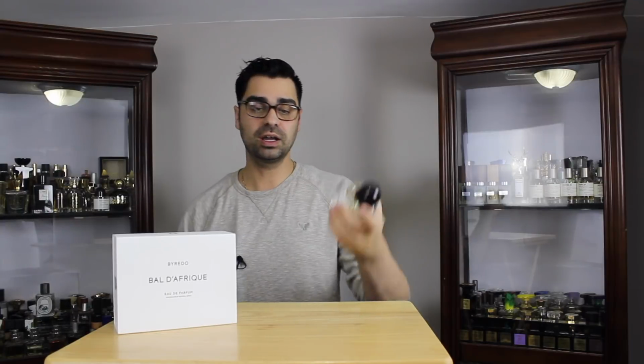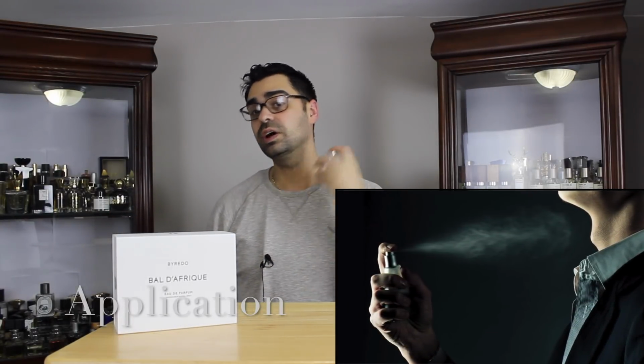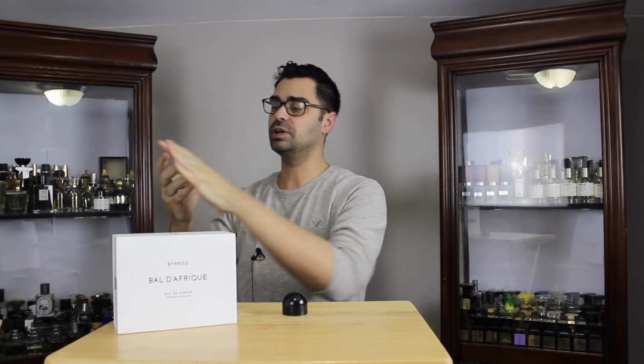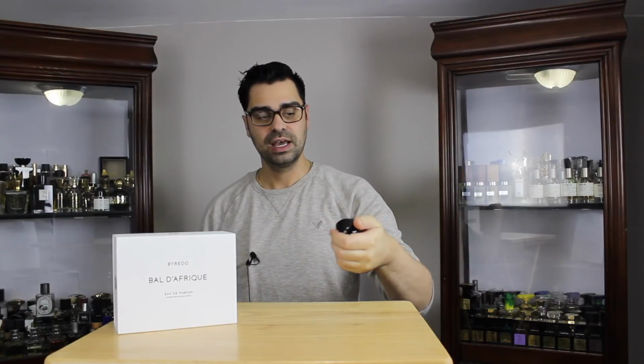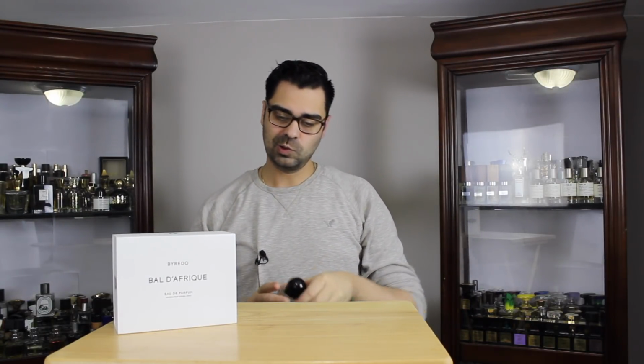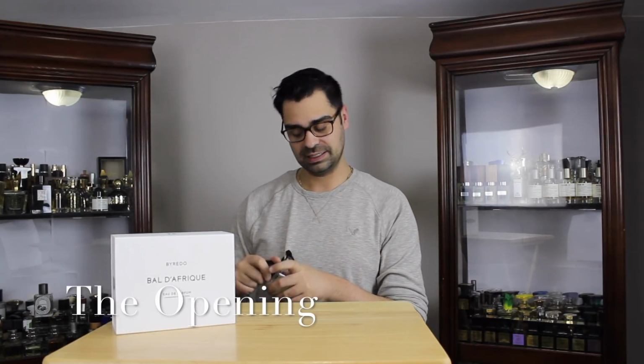How many sprays and where? Well, I go my usual 1 on the chest, and then I do 2 on the neck. 1 here, and then 2 on the arms. As I'm wearing a long sleeve, let's go pulse points right here. Let's do that. And oh, that opening, she's gorgeous. Now let's delve into that opening. She's beautiful, but gotta describe her.